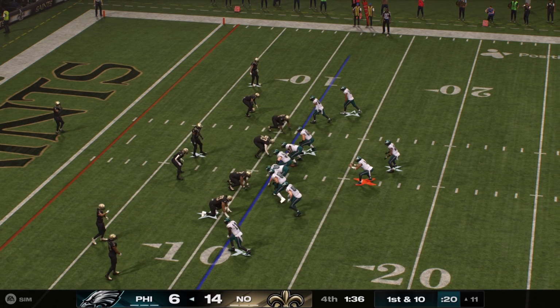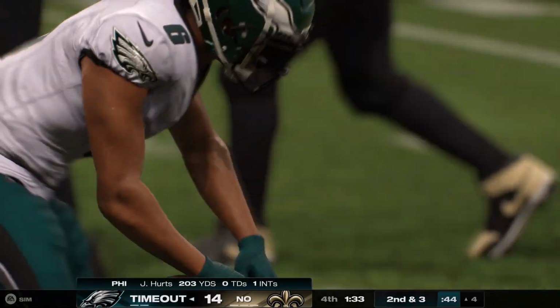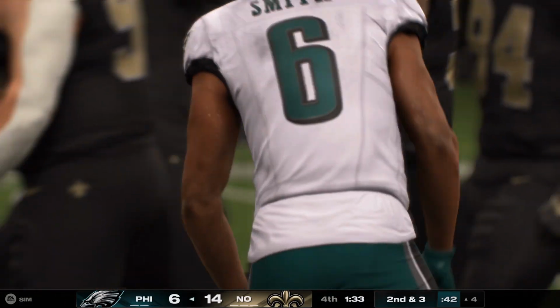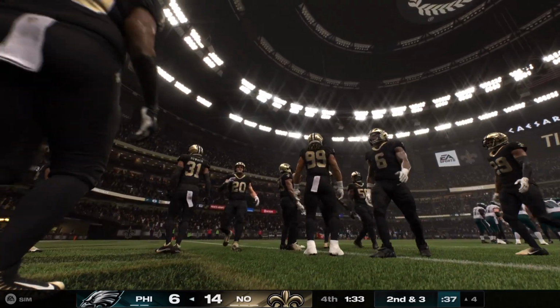Here's 1st and 10 now. He's back to throw. Over the middle, complete. It's Smith. The Eagles going to take the first of their timeouts as they'll talk things over prior to this upcoming 2nd down play.